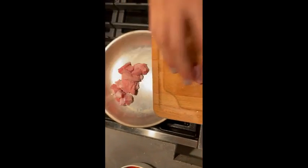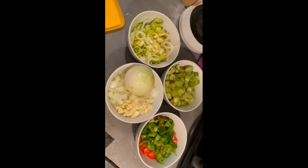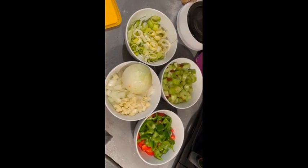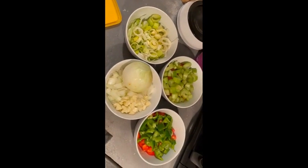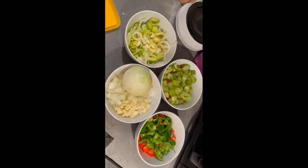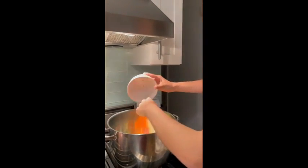I cut up the meats, mixed them with salt, and let them slowly cook as I prepared the rest of the soup. I cut up 1 onion, 2 peppers, 4 cloves of garlic, 2 cups of potatoes, carrots, celery, and leek for the stew. I then added 2 cups of beef stock and a cup of water, as well as a whole onion which would sit in the stew while it cooked.